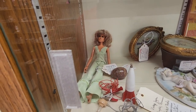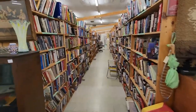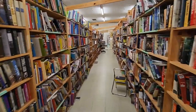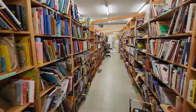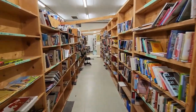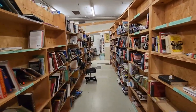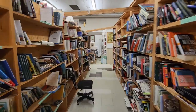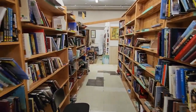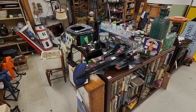1975 Mego. And they have all this awesome glassware. And here you go. Just tons and tons of books all through here. So you will find some literature while you're shopping. So be sure to check out their used book section. Vintage books. All different titles. Yeah, it's pretty cool.